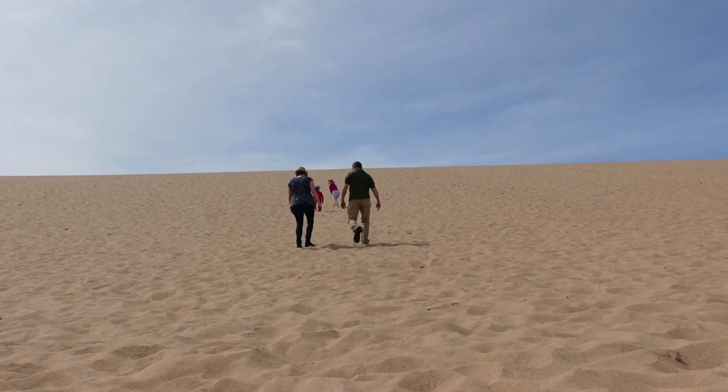Our kids right now are on the dunes. They're barefoot. They wanted to feel the sand, but if you're going to go any distance, wear shoes because it can be hot and abrasive on your feet. It's kind of overcast today, so thankfully it's not hot for us out here. We are not doing the hike today. We are just going to play on this dune and see how high up we can get. So come with us, see if we make it to the top.